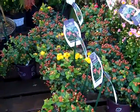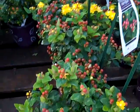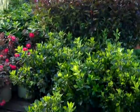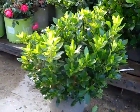Well, these Hypericum are just continually showing really nice fall color here. We're looking at Glory. Look at that. Large magnolias in the back and some beautiful Physocarpus Summer Wine. And look at these. These are Kalmia, Sarah's Candles... 16 Candles in a 3-gallon.